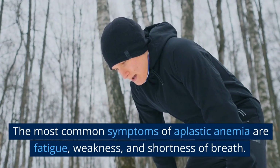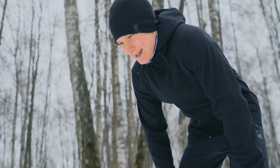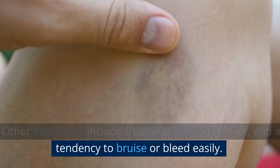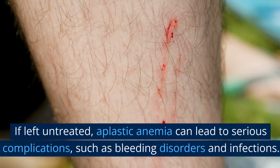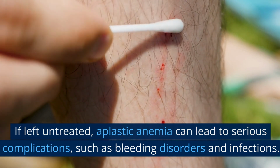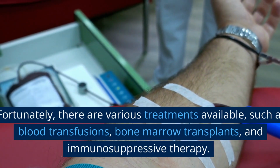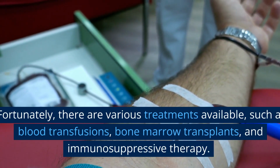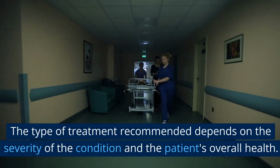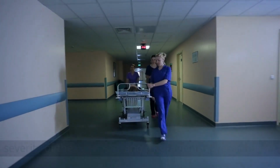The most common symptoms of aplastic anemia are fatigue, weakness, and shortness of breath. Other symptoms include frequent infections, fever, and a tendency to bruise or bleed easily. If left untreated, aplastic anemia can lead to serious complications, such as bleeding disorders and infections. Fortunately, there are various treatments available, such as blood transfusions, bone marrow transplants, and immunosuppressive therapy. The type of treatment recommended depends on the severity of the condition and the patient's overall health.